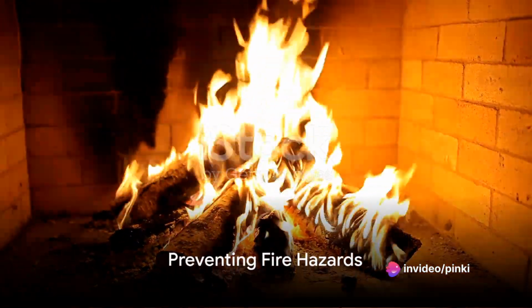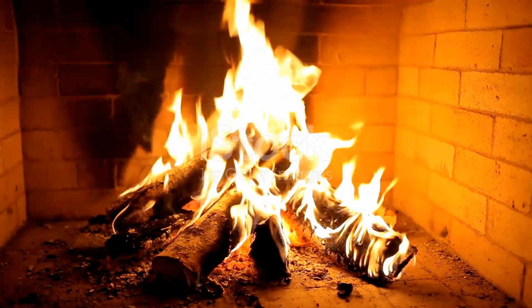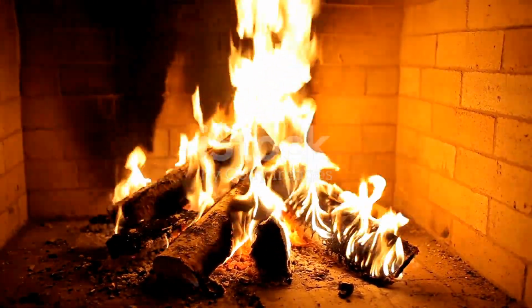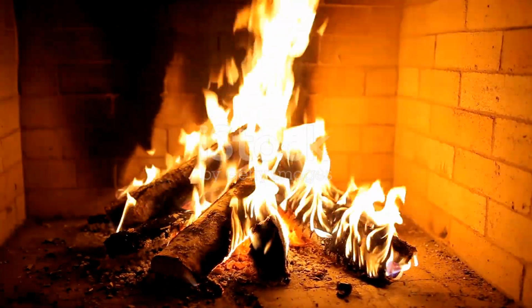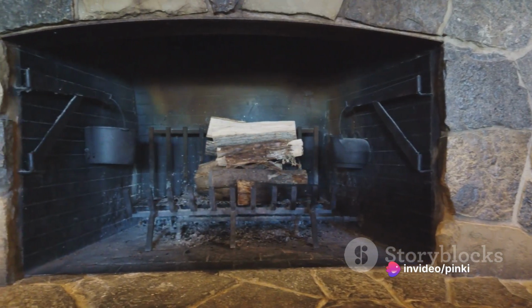Create a no-flammable zone around fireplaces, heaters, and stoves. Keep flammable materials like curtains, paper, and furniture at least 3 feet away. And remember, never leave lit candles unattended. Extinguish them before leaving the room or going to sleep.